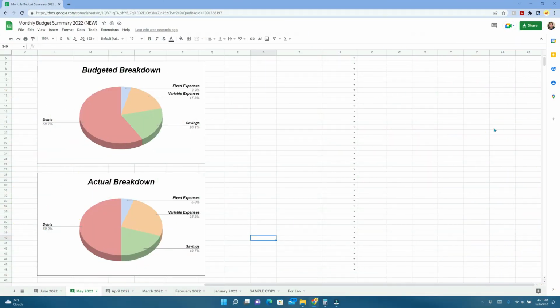Alright, so just a quick comparison between my budgeted and my actual breakdown. It's kind of funny, this is the first time that I've seen that I had exactly 50% of my income go to my debts compared to the projected 59% in my budgeted breakdown. For the fixed expenses it is about 5% versus the 4%. Variable expenses, oh gosh, that's where all the other percentage came from. So 25% versus the 17%. And then lastly, savings, still about the same rate. So 20.1% versus the 19.7%, which is essentially about 20%.